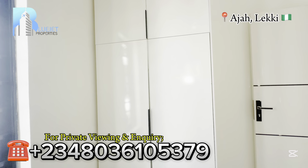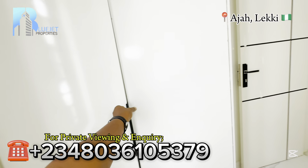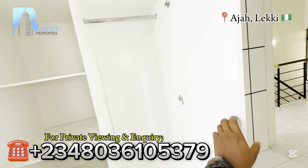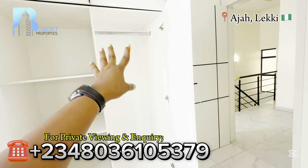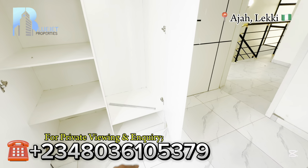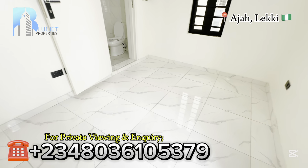So one thing I also want you to take note of is that this wardrobe is not the same one in room number 2, if you notice. So for this wardrobe you have where you can hang your clothes here and fold your clothes here, with that mini shoe rack. So you can use here as the children's room.